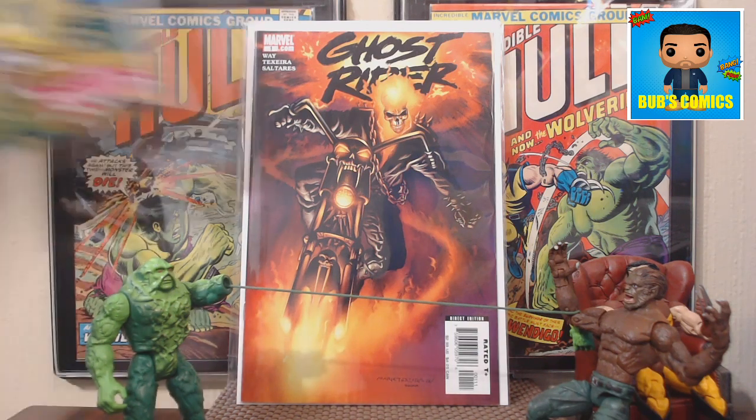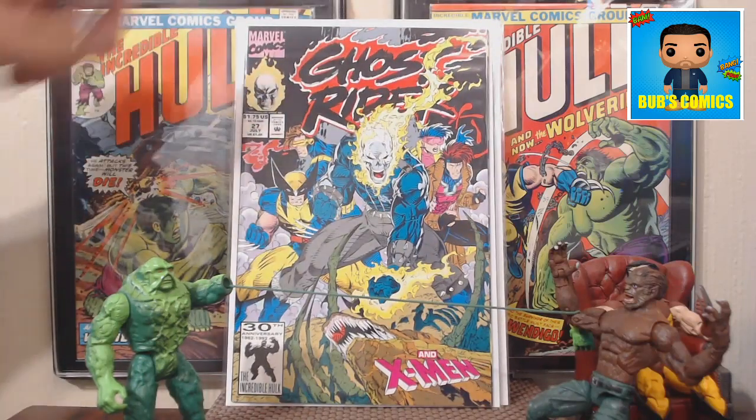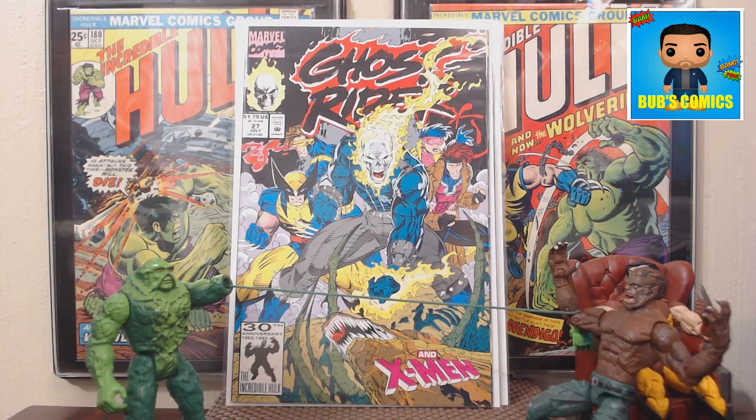Here is Ghost Rider number 27. Of course, it's got Wolverine on the cover, and it's his team-up with the X-Men, and then of course there's the Brood at the bottom. This one actually feeds right into the X-Men 91 storyline, so it goes really well together. Very happy to have that.